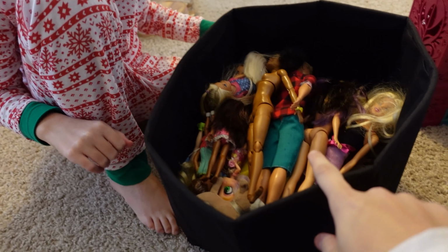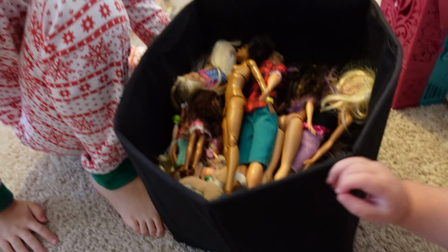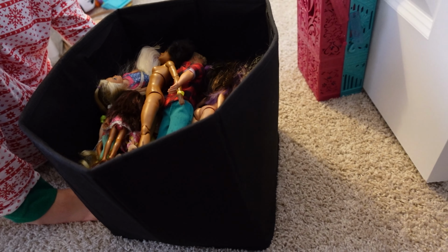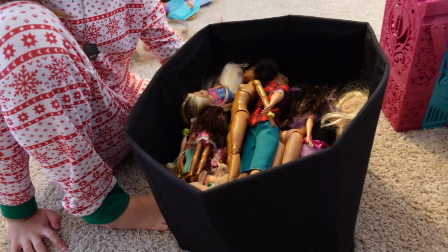You sorted through the Barbies, and these are the ones you're gonna keep? Yeah. All right, so we got the clothes done. We have the Barbies done. We still have a ton of little stuff, but maybe we can do the furniture first.